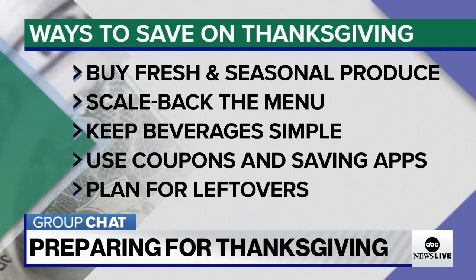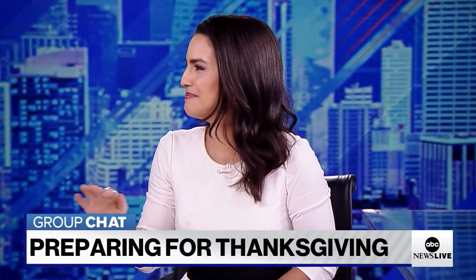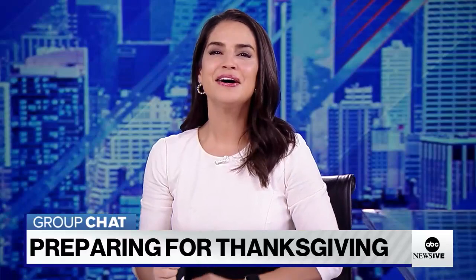Scale back the menu. You don't have to have 7 sides and 4 desserts. Use coupons and saving apps. I like Ibotta and Shopkick. They offer rebates and cash back. Use a cashback rewards card if you go shopping. And plan for leftovers because you can get a lot of meals out of Thanksgiving, and that'll save you some money as well. I love the distraction note, too. I often will do online pickup or online order because I know once I get in the aisles, it's game over. The next thing I know, it's like this.